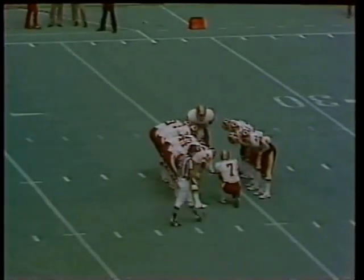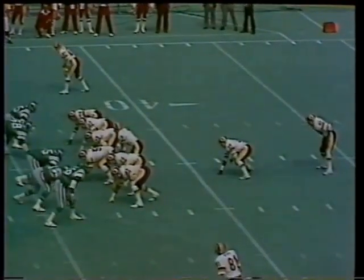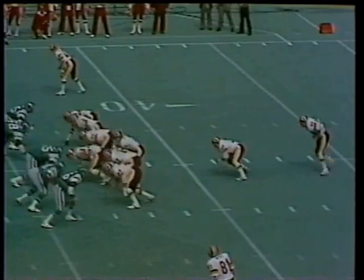Pat Haggerty indicating holding. That's a 10-yard penalty, moving the ball back inside the 45-yard line. As you see, Monk, 81 to the bottom. Ricky Thompson goes to the top of the screen. A lot of changes offensively as Jack Pardee tries to get this team on track. He said they're better than they were from the start of the week.